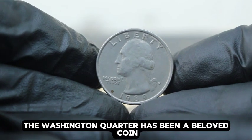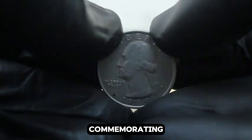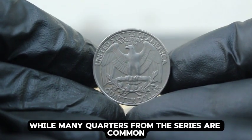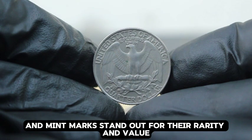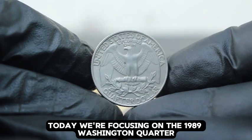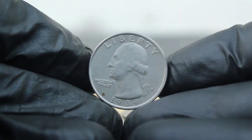The Washington quarter has been a beloved coin since its introduction in 1932, commemorating the 200th anniversary of George Washington's birth. While many quarters from the series are common, certain years and mint marks stand out for their rarity and value. Today we're focusing on the 1989 Washington quarter with the P mint mark, minted in Philadelphia.